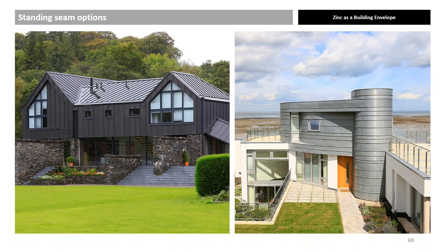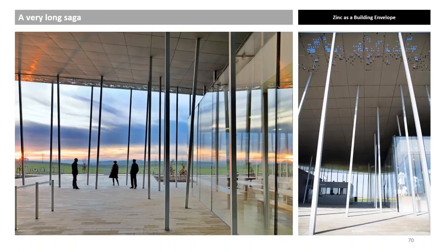Again, we've seen across the world that private houses are often clad in zinc. These are both private houses and they're both standing seam, but I would say that's about where the similarity stops. On the left is in the Lake District, and on the right, on the Kent coast, curved panels in natural zinc. So the patina there will probably form relatively quickly, being right next to a very exposed location. It still will take several years for it to form completely. It doesn't happen overnight. And this is a building.